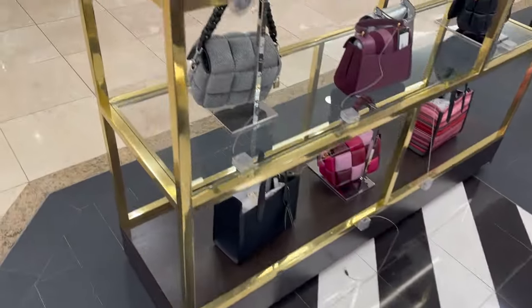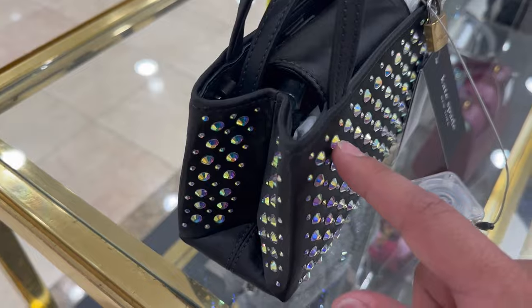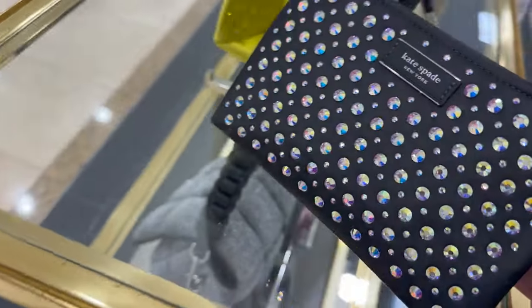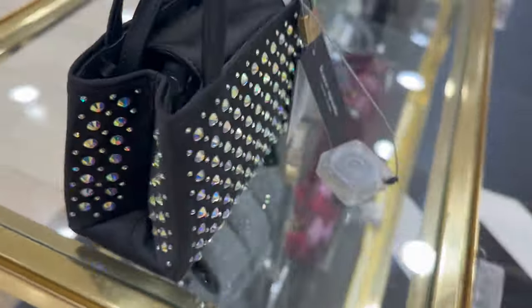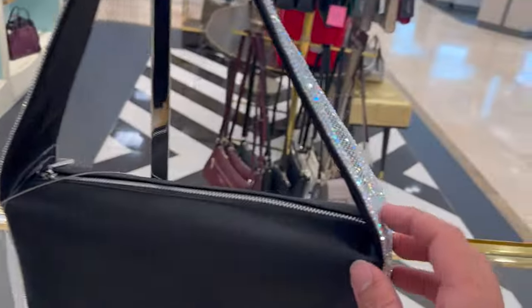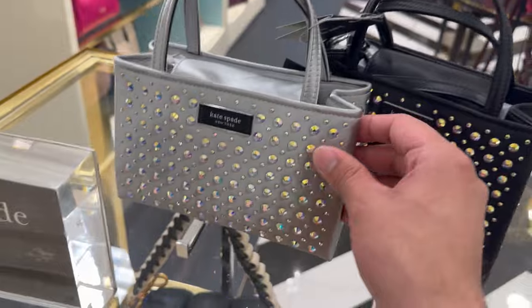And then they do have like wearable crystal bags. See, I don't like how they're kind of holographic. I wish they were more clear crystal. $348 satin. I wish they were not as holographic, like clear crystal, like silver. I feel like the holographic makes it look cheap.